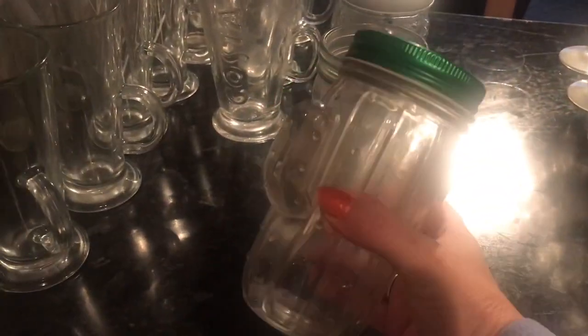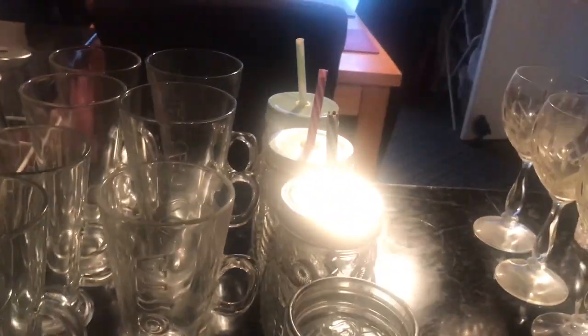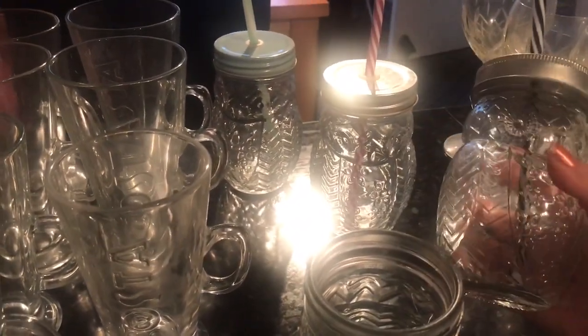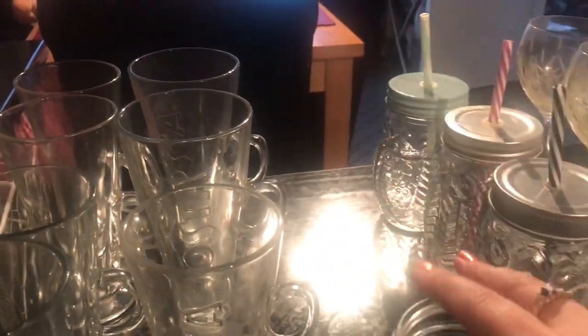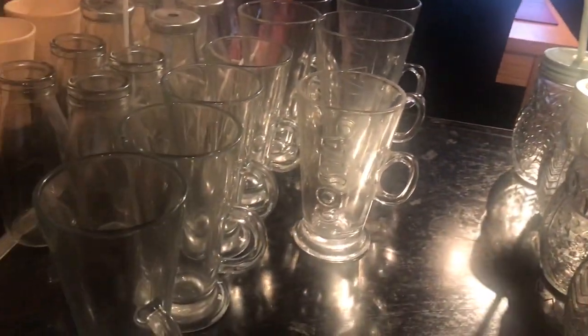Right, that one I only bought in the summer. Decided I'm going to get rid of that one, that odd one. Now we come to the owl ones. This is a hard one. I do like these, I must admit. I'm going to leave those for a moment. I'm not sure where the lid of that one's gone.